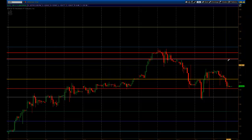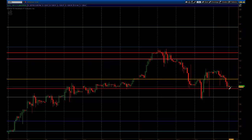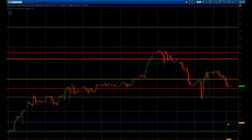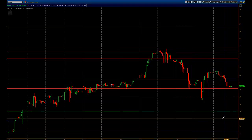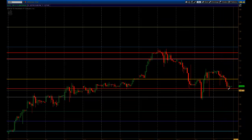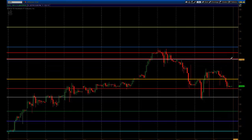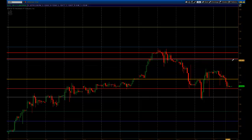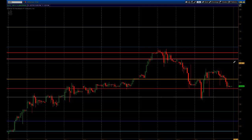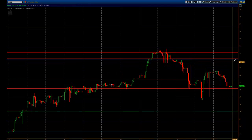If it does get some resistance up here, then it could come down into this region, maybe 123, 124, and from there it would start moving higher. But it's also possible that it starts moving higher from here as well. So we do want to keep in mind that 131, 132, 132 quarter is a possibility of resistance, and I would think at the upper end of that.